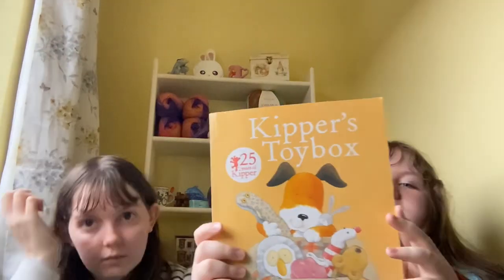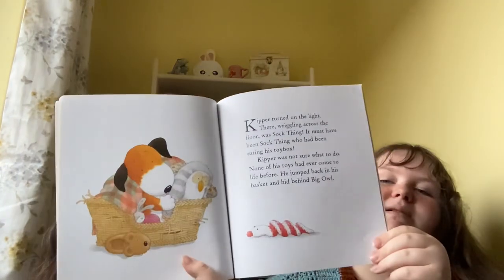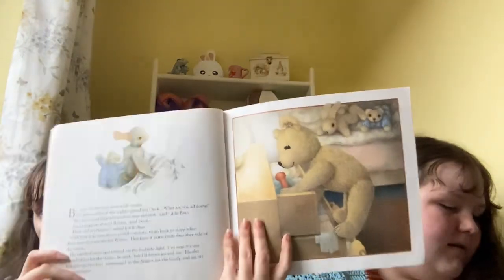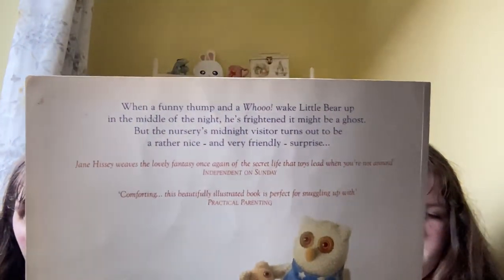Next is Kipper's Toy Box. Kipper the dog. We've actually got a couple of these episodes recently. See with a lot of these books, we've had to read. This is Hoot by Jane Hissey. And it seems to be a story of stuffed animals. And there's a bit there about it. You want to pause and read that?